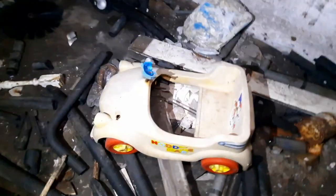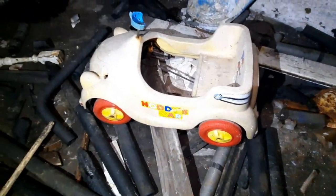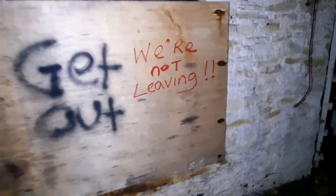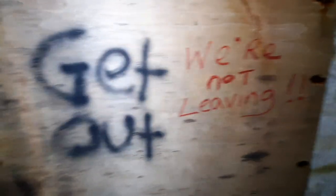Oh, it's Noddy's car. So yeah, this is like the cellar basement area to this mansion. Wow. It's proper spooky vibes, eh? We're not leaving. Get out. That's amazing.